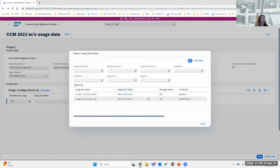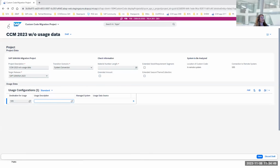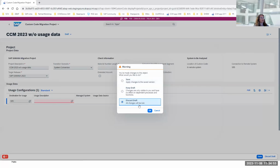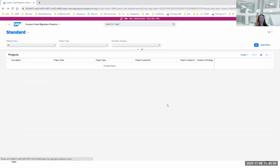And here you can just upload the snapshot of the usage data, which was collected via ABAP Call Monitor and aggregated directly on the ERP system using the SUCG transaction. If you have collected your usage data using Solution Manager, then it's also possible to upload it here. You need to configure your Solution Manager system for the upload so that the app has access to it and can upload the usage data from there. So if I now add the usage data and press the save button, then the app will begin the scoping of the custom code based on the uploaded usage data. But I will discard this draft because it will take a long time.